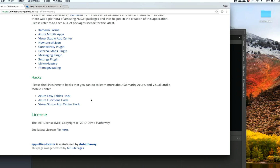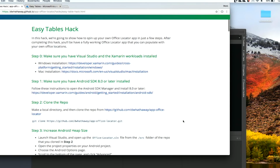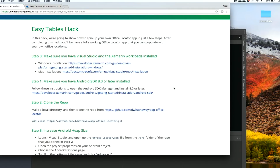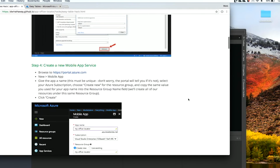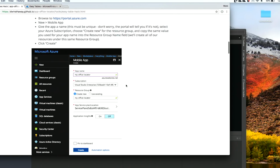Okay, so I see right here you're talking about things like the easy tables and the functions. Correct. Okay, great. So your starting point here will be this Azure Easy Tables hack. You go here, and it's got a step-by-step guide, and step 0 is install Visual Studio. Yep. Okay. Done. All right, let's move on. I'm not going to go step by step because we've got some of it done already. But next you go to the Azure portal and you create an Azure App Service.